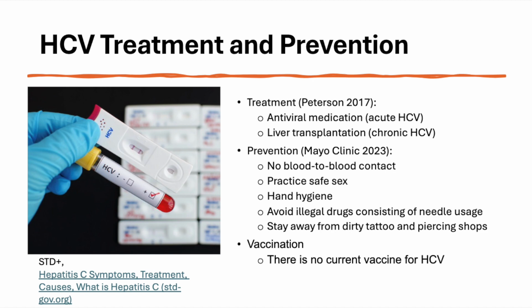Some simple ways an individual can prevent themselves from obtaining HCV are: obviously, no blood-to-blood contact, practice safe sex, prioritize washing and disinfecting your hands, avoid using illegal drugs, and stay away from dirty tattoo and piercing shops.